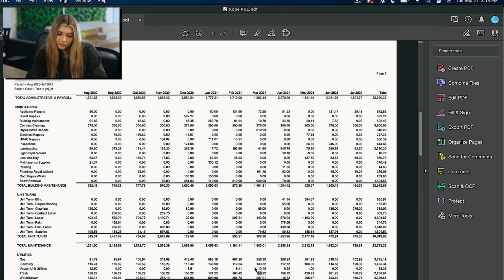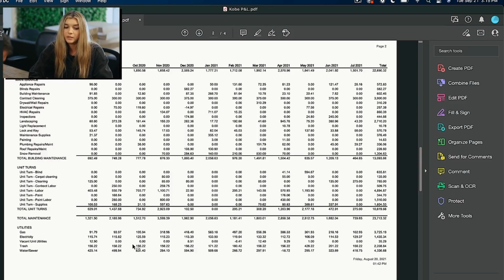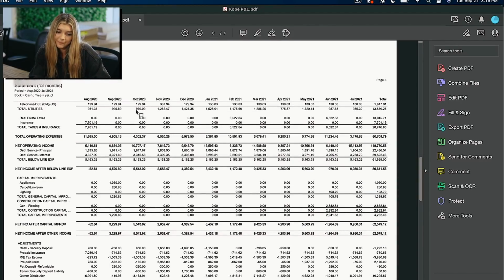And then I just want to check the utilities. If there was maybe 1 month where the water was very expensive, you want to know, was there some sort of leak? Was there a plumbing issue? I would want to see just how much everything's adding up to see what you can possibly put back onto the tenants, and if it's going to be too much, and what you're accounting for. So yeah.